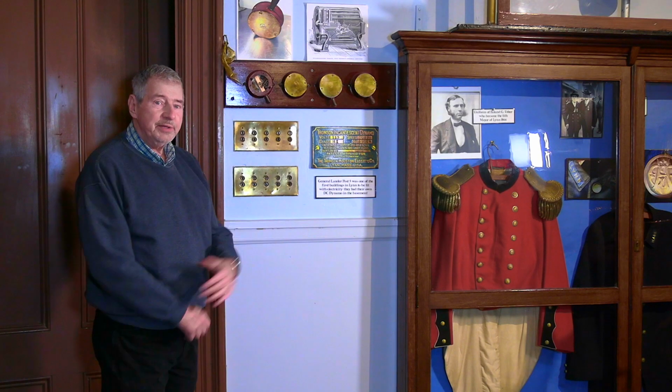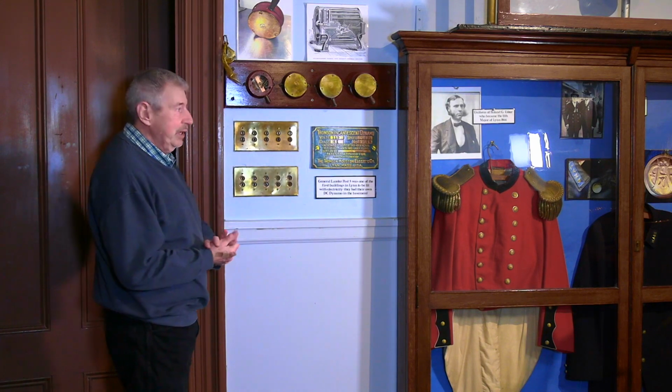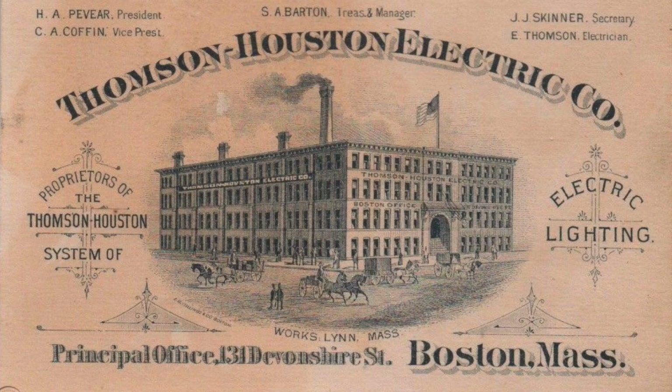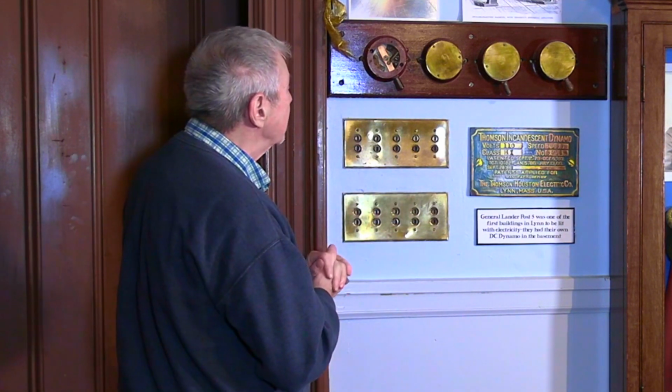So we are about to enter the main hall. And to do that, we have to turn on the lights. And I just want to give you a brief idea of what happened here. The Thompson-Houston Electric Light Company installed these lights right after they did the gas, which became the Lynn Electric Light Company. The two were merged together.